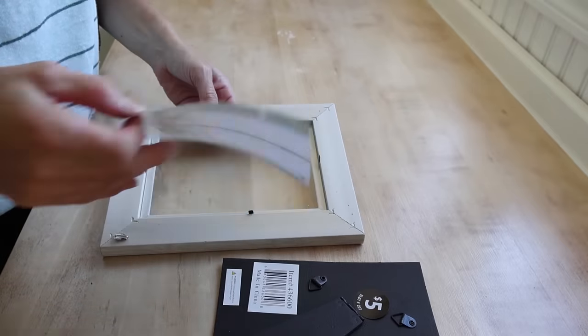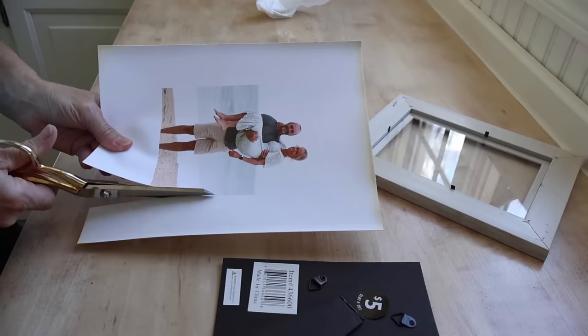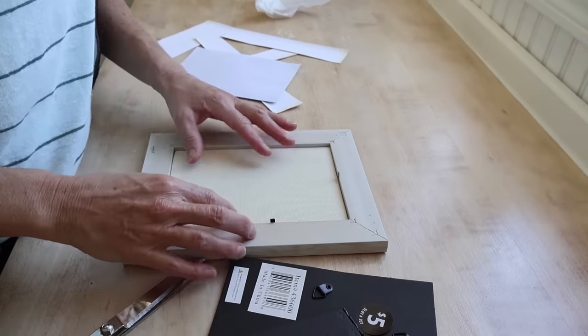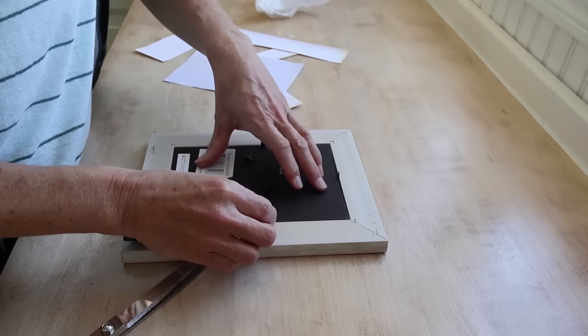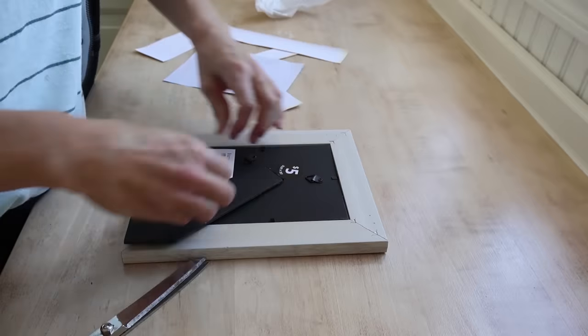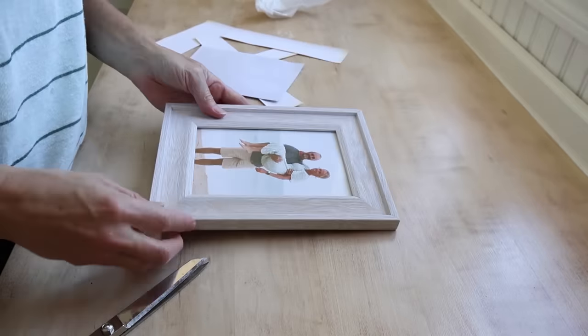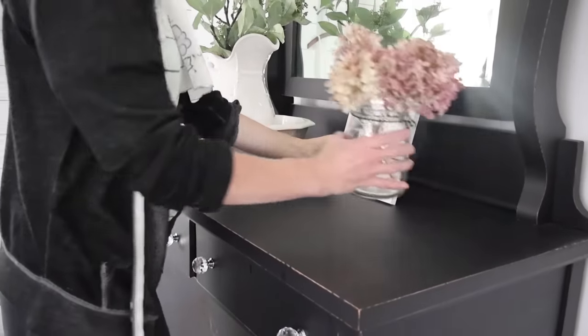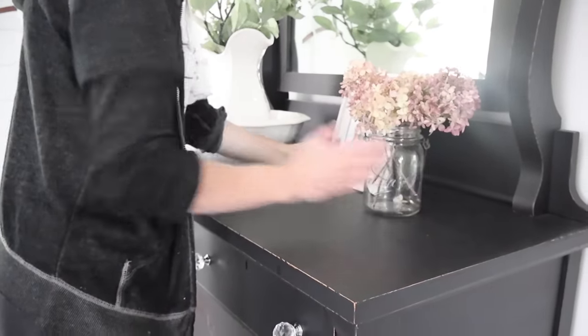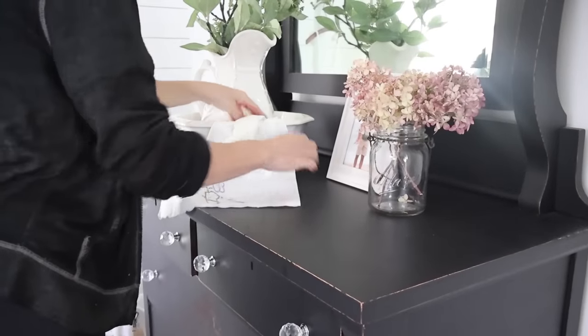It's been a while since I displayed a picture in our bedroom of John and myself. I always like to do that, but I didn't do it recently. I found this one from the beach from this past summer. I thought that would look good on the dresser along with some dried flowers, and I also have my washbowl set that I'll probably leave on the dresser, and I have this little embroidered piece of linen that I found in the thrift store. I thought for now that will be fitting here.